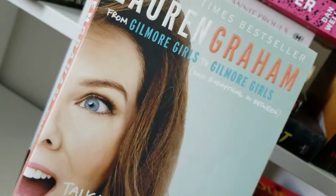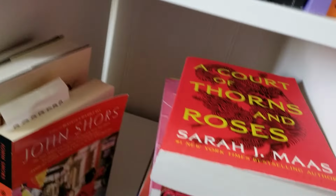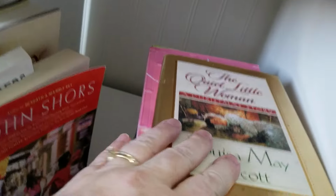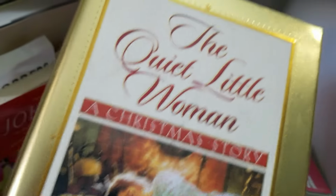Put it here, and we have Lauren Graham's Talking As Fast As I Can, which I read. I mean, listened to. That can go. A Court of Thorns and Roses can go downstairs. Oh, this one needs to go back in my stack of Christmas books. I was wondering what happened to that. That's where it ended up.